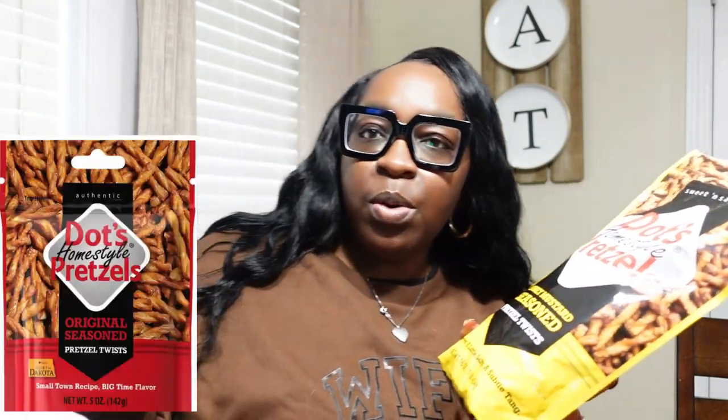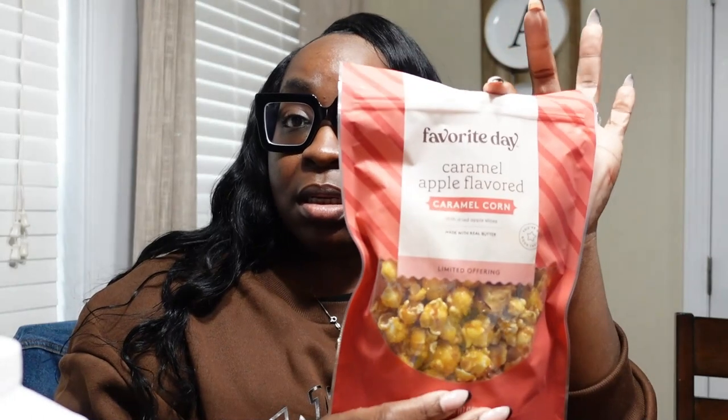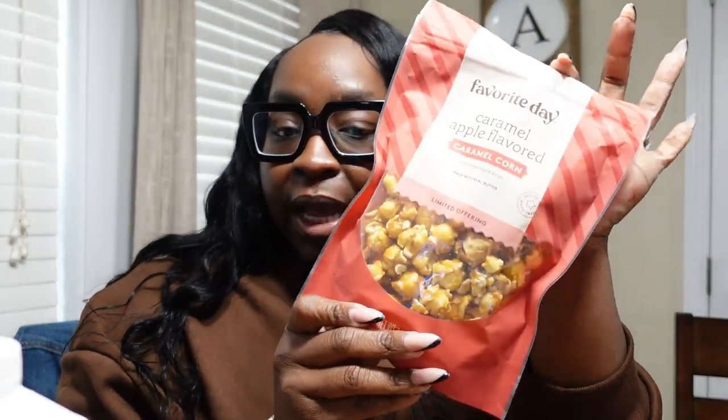I'll put it on the screen somewhere over here so you guys can see the actual original seasoning bag. When I say it is so good, it's pretzels, but it has a really nice flavoring to them, like a good seasoning. Then I also got some caramel apple flavored caramel corn, and these have apple slices in them or on them with the popcorn, so I got a thing of that.